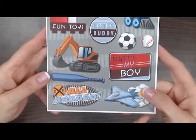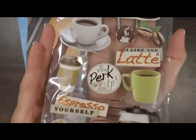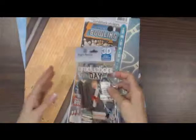The next line I want to show you is from Paper House. We got some 3D stickers. This one is Cafe. These are hard to show on video, but they're really cool 3D stickers. And Graduation Day.